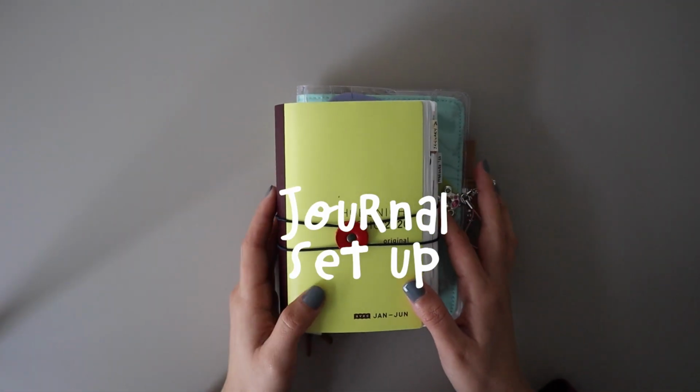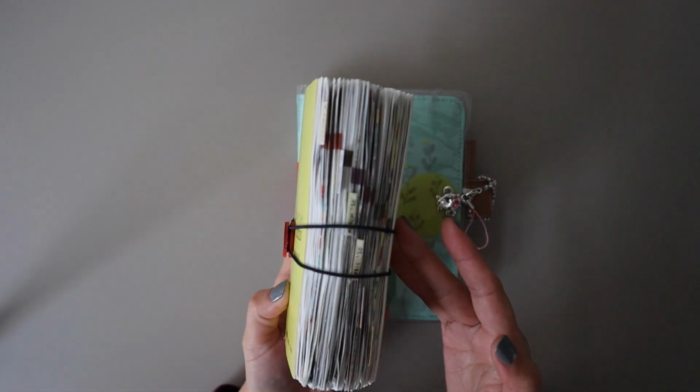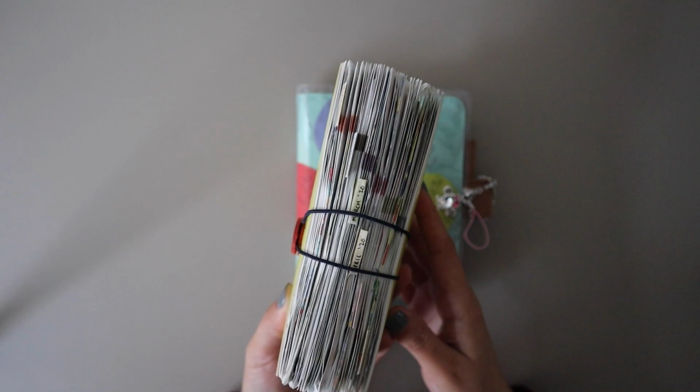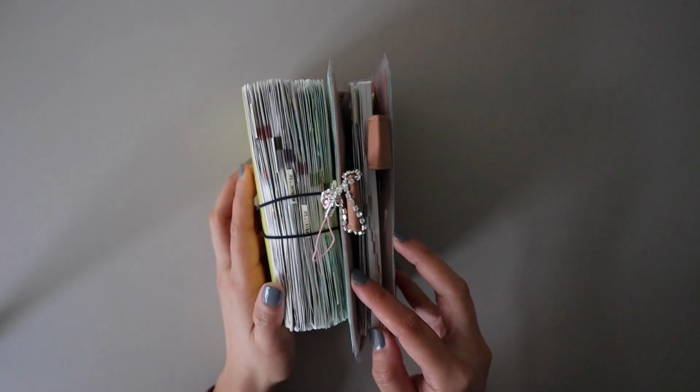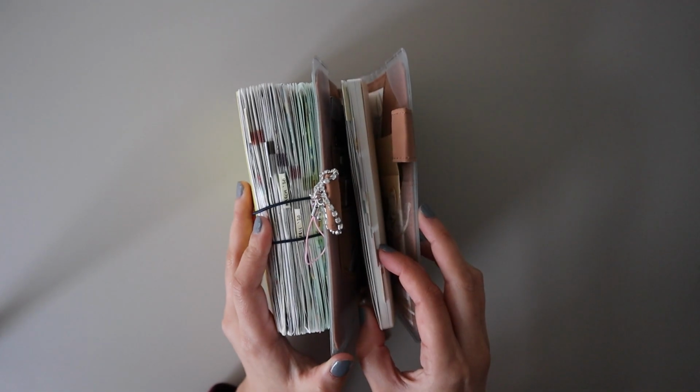This is my journal setup. I use a Hobonichi Tetro to journal, and this one here is my Jan to June 2020. Look how chubby it is in comparison to my new one.